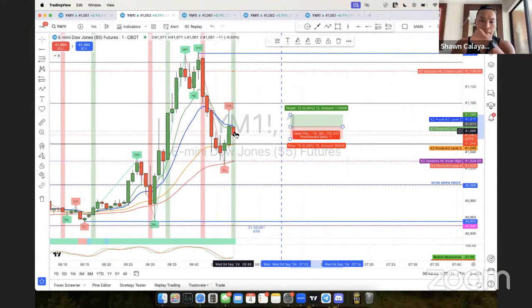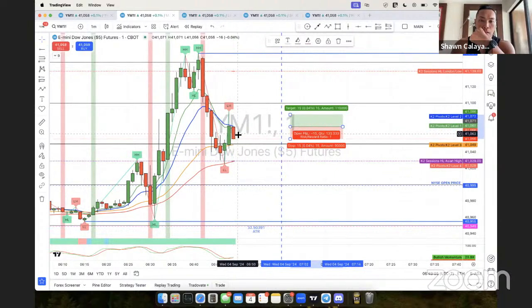All right, we have a pending buy signal right here. It's fine whether it's valid or invalid. We just need that buy signal there to identify continuation.